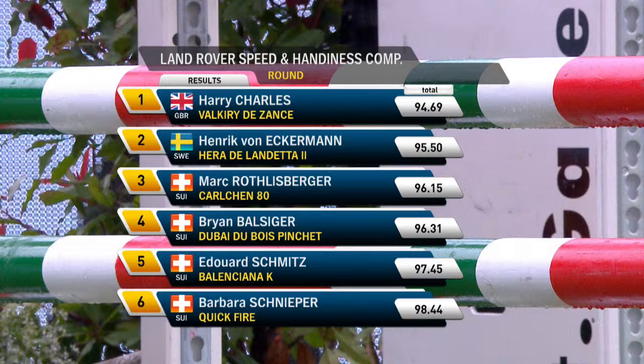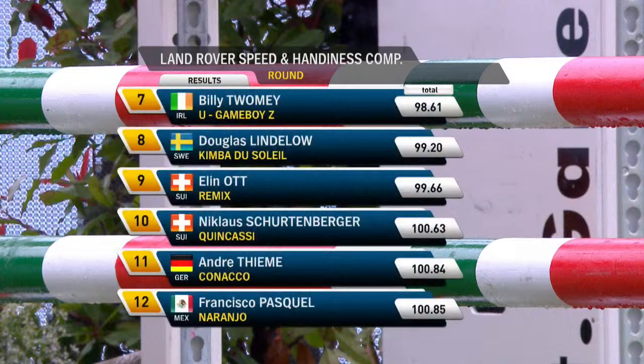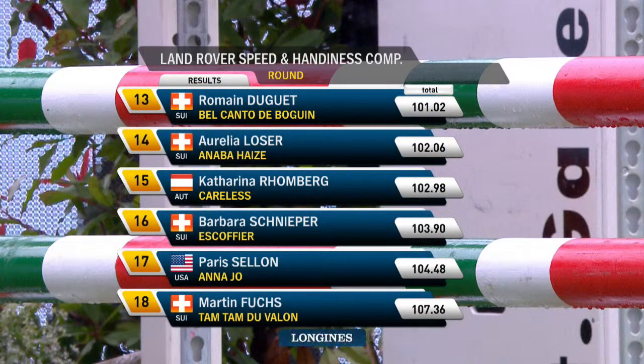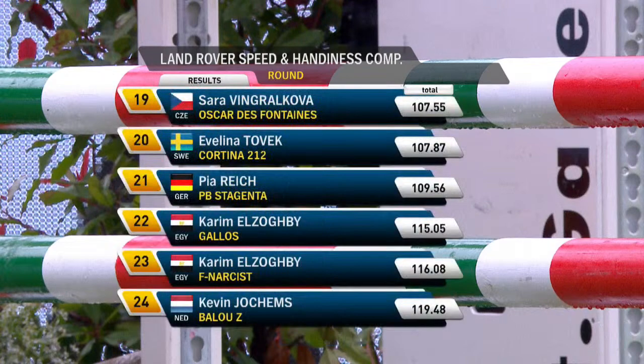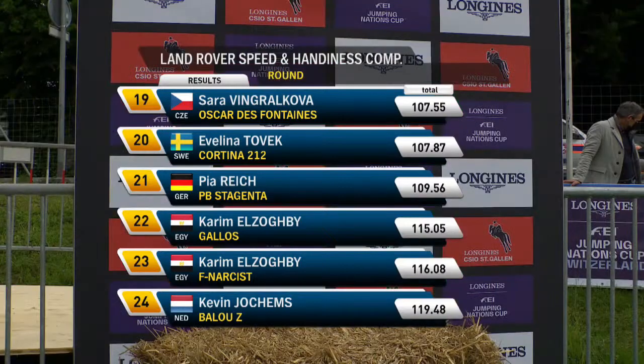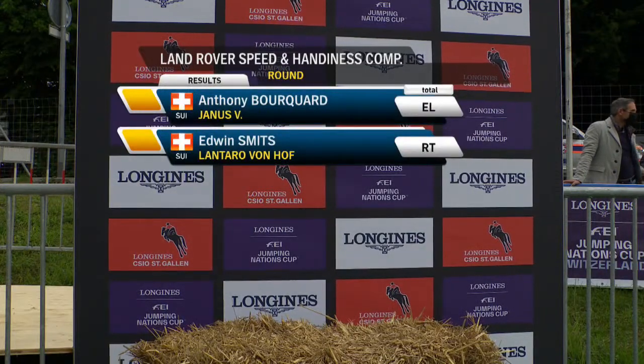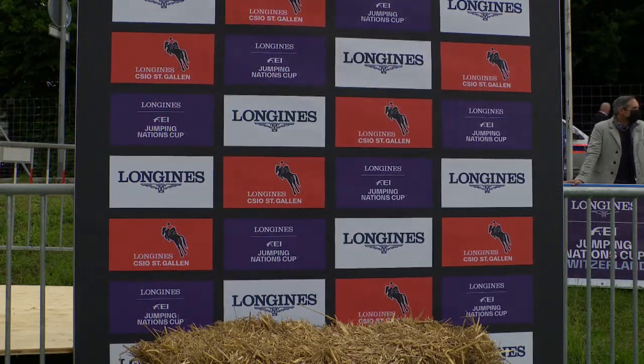In third place for Switzerland, Mark Roethlisberger, followed by three more fellow countrymen, Brian Bulsiger, Eduard Schmitz and Barbara Schneiper. In seventh place for Ireland, Billy Toomey, then Douglas Lindelöf for Sweden, followed by another great round from Switzerland with Elin Ott, Nicholas Schertenberger in 10th place, André Thiem 11th and Francisco Pascal in 12th. That's the top 12 of the 2021 Land Rover Speed and Handiness class here in St. Gallen.